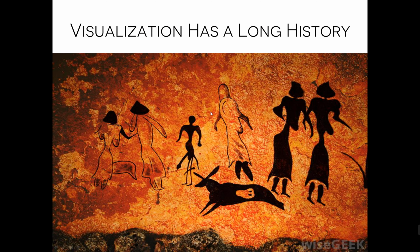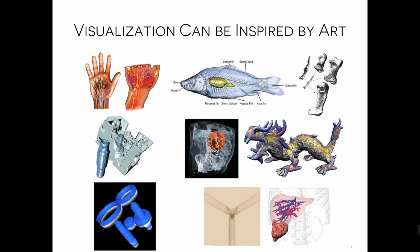Visualization has a long history. Everyone knows cave paintings. Very early humans did this. People already liked drawing things and trying to show different aspects of things. Here they made drawings. Visualization can be inspired by art.